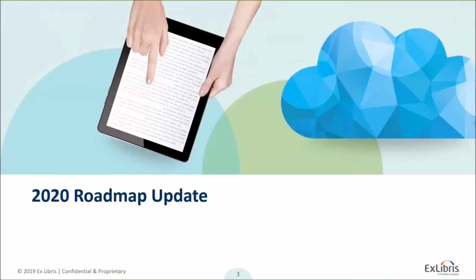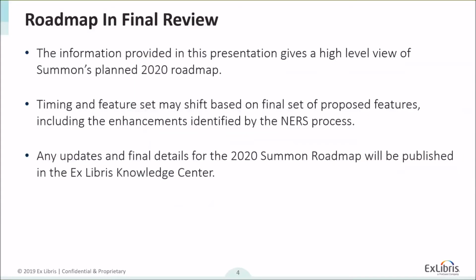But first, let's talk a little bit about the 2020 roadmap. As hopefully you saw earlier this week, the voting for the new enhancement request system, or NERS, from Illuna was completed. Those were posted to the listserv earlier this week. I'm in the process of reviewing those, estimating the size and scope of those, finalizing the requirements. Once that's done, we'll be able to give you a complete list of what is on the 2020 roadmap.